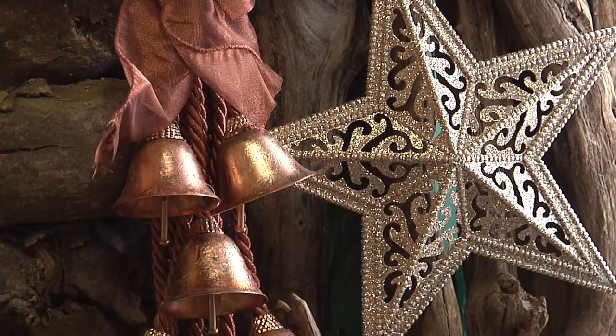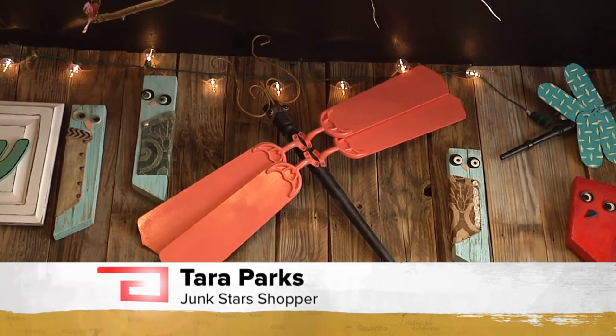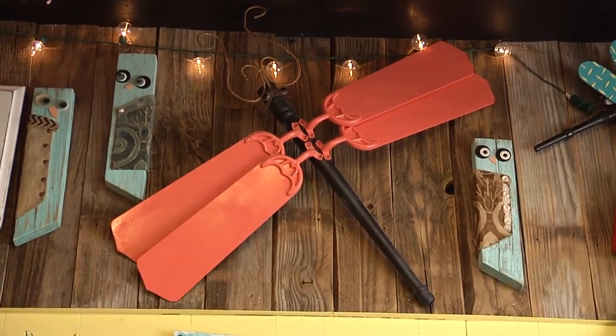Everything. Too much, my husband says. I'm really not allowed to be in here right now, but there's really not anything I don't love. Tara Parks has an eye for art. She's a super fan of Junk Stars.